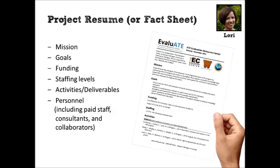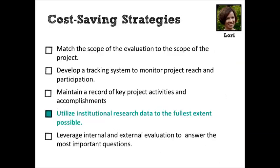The point of it is it puts a lot of the information we need for our annual reports at our fingertips. And it also serves as a public account of what we're doing with our NSF funding. Now, we're a sizable project, and we've been around for a while, but even a new small project can create a 1 to 2 page fact sheet that serves much the same function.